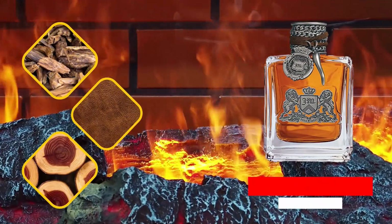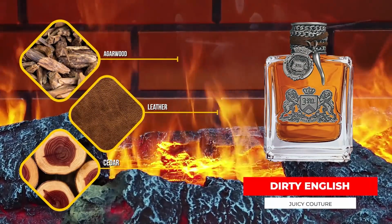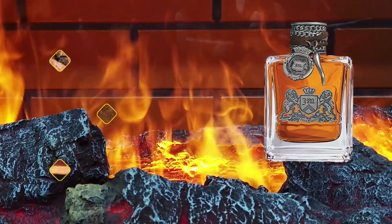It's got oud, leather woods, and mandarin orange as some of the notes in the fragrance. For a cheap fall and wintertime fragrance, it's very good. It's got nice depth and complexity. The oud, the additional woods, the leather make it smell very masculine and sexy. It's got just the tiniest little bit of sweetness in there too.